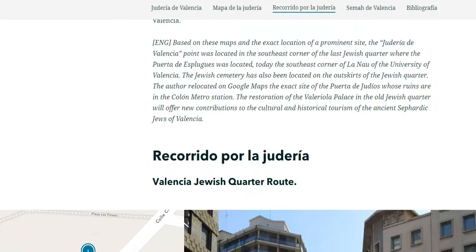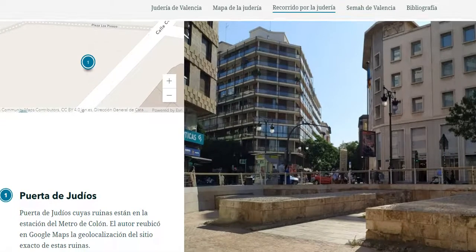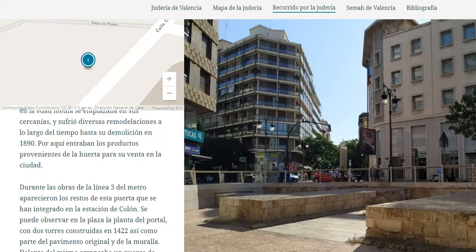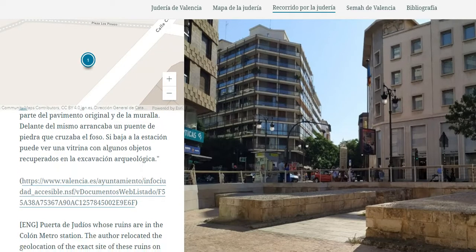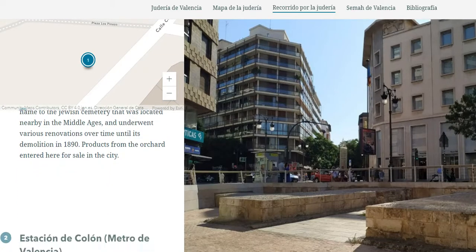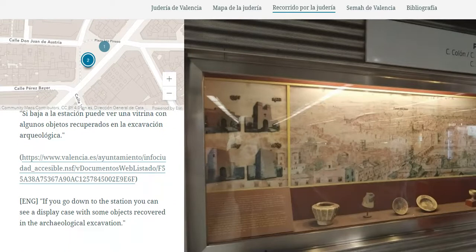But before we go to the Jewish Quarter, let's go outside to the gate of the Jewish people that were outside the Jewish Quarter. Here at the station of Colón, on the subway, they found these ruins of the old walls that were used by the Jewish people to enter the cemetery and then walk to the Jewish Quarter. Inside the station of Colón, you can also see some artifacts that were found during the construction of the station. We have a map and we have gates representing different years.